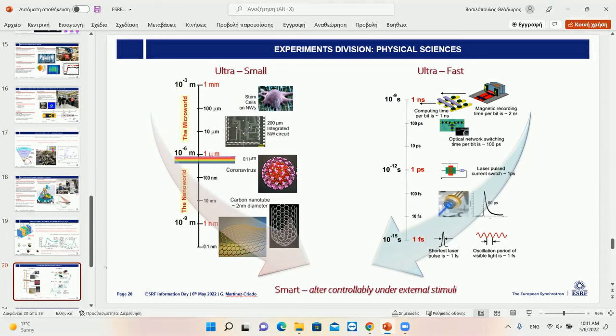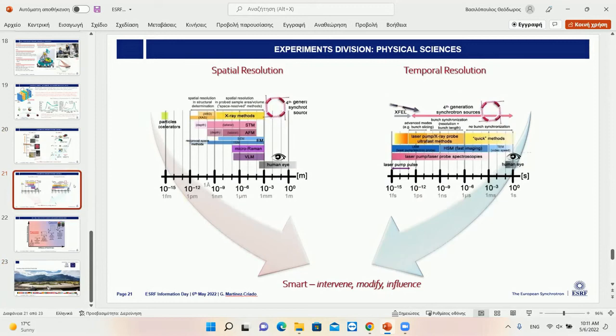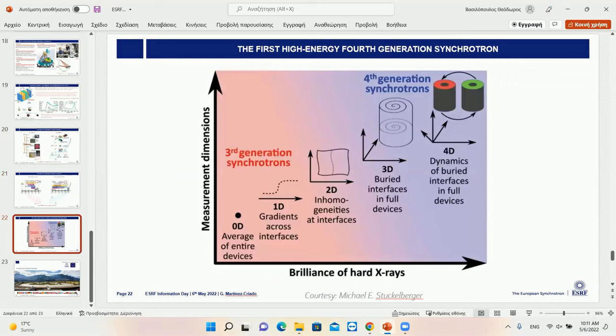And in that context, the ESRF plays a key role as a high energy fourth generation machine, covering all the fundamental scales in terms of time and length, making a breakthrough possible. So right now there is a clear tendency to go for operando and realistic thermodynamic conditions that allow us to get the best from the materials. And in that sense, if we summarize in just a single graph, we can see that the fourth generation is actually targeting the study of dynamics of buried interfaces or structures in full devices.